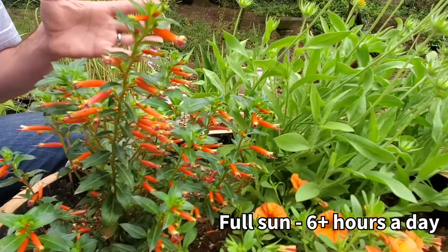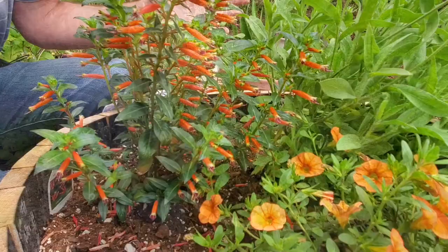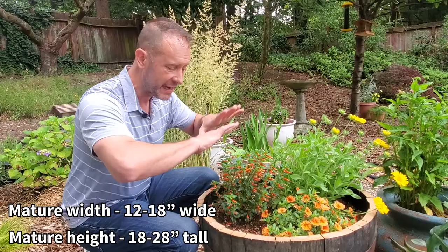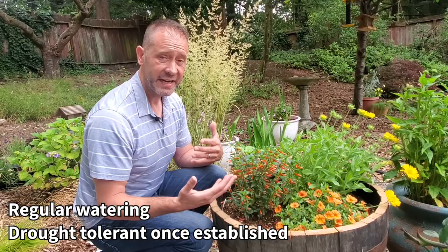This plant is drought tolerant, it's heat tolerant. Again, it brings in the hummingbirds. This plant needs full sun, and it needs 6+ hours of full sun to live its best life out in your garden. So this plant will get 18 to 28 inches tall, so about 1.5 feet to about 2 feet tall, and it only gets about 12 to 18 inches wide, really. So it is a mounding type of perennial plant. Now with that full sun, it does need regular watering, but once it gets established, it needs very little watering.